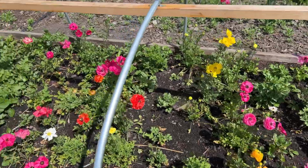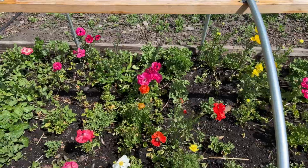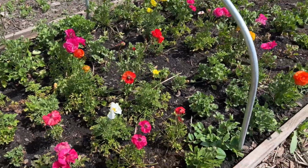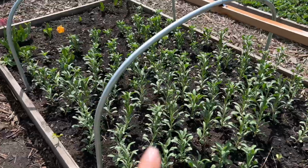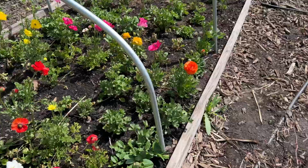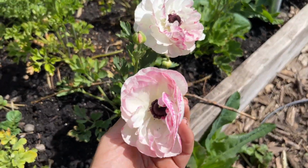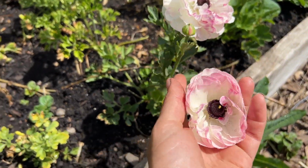I really wanted to wait until everything was going nuts, but I'm too impatient because it's so much fun to have these Ranunculus. They are definitely one I will plant next year. The stock still to be determined, but look at them. So they're kind of like tulips. When it gets a little bit warmer, they open up, and then at night when it cools down, they close.